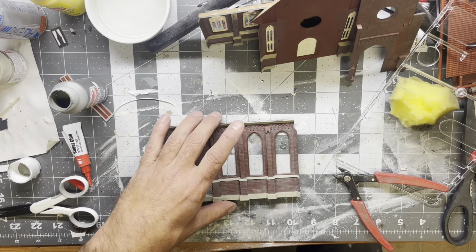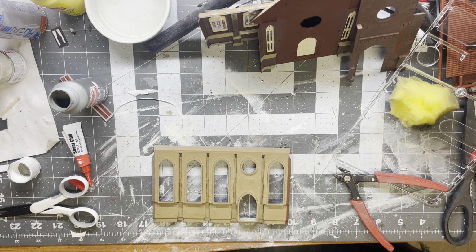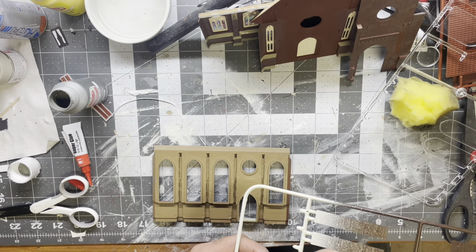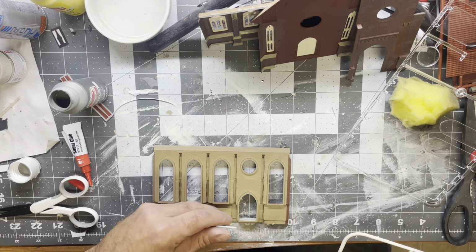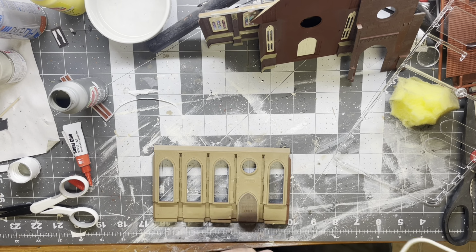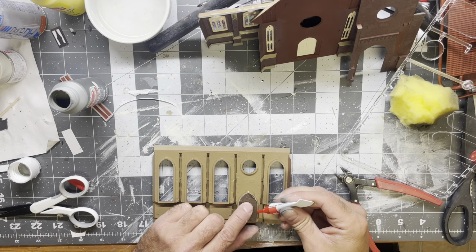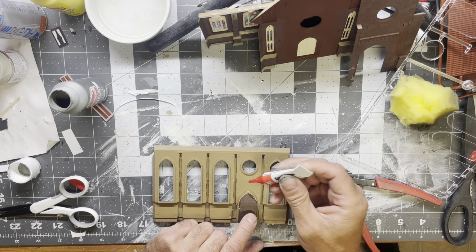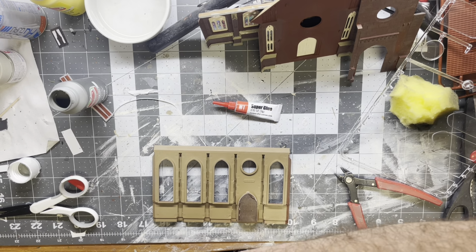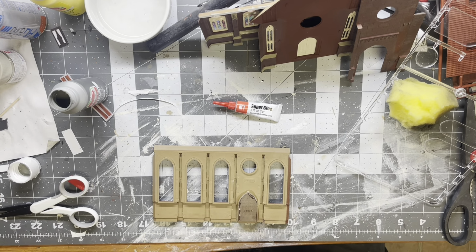Okay, so we're gonna go ahead and put the windows in and the door. So I painted them already, and I just used that cream color that I've been talking about. And just basically running some glue around the outside, but this should be definitely more than enough to hold it. And then the windows are here, and they're already painted as well.